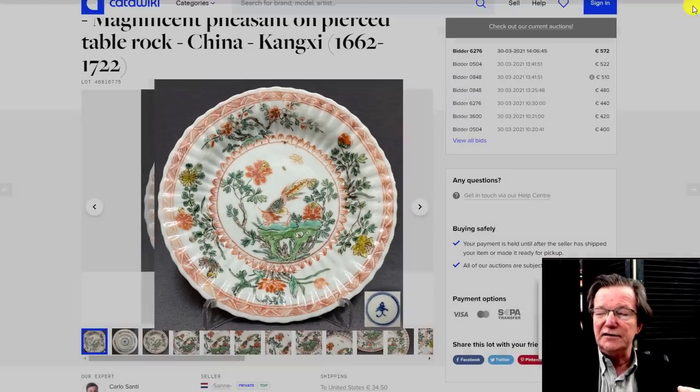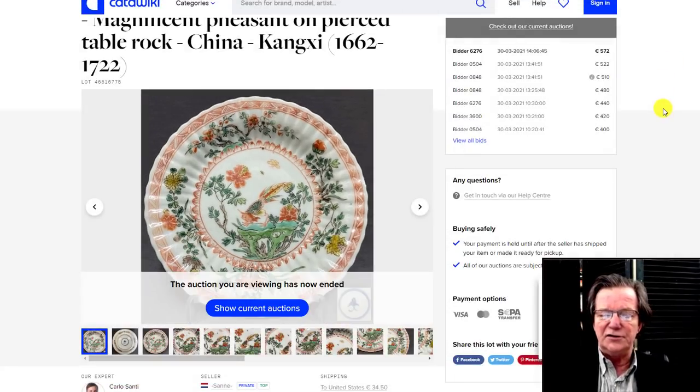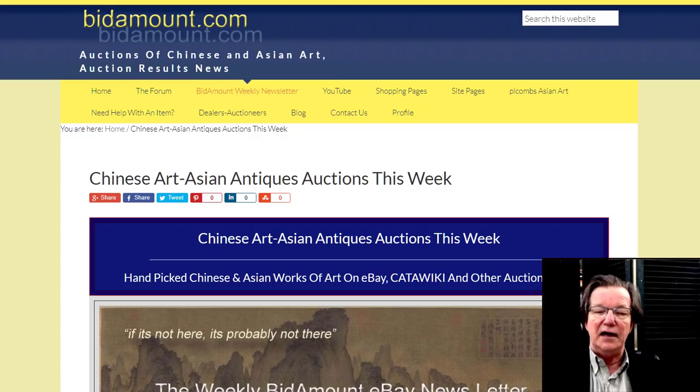This was a saucer, as I recall. It was around 7 inches in diameter. Ended up selling for 572 euros, which is roughly 650 bucks. You'd have to calculate it.